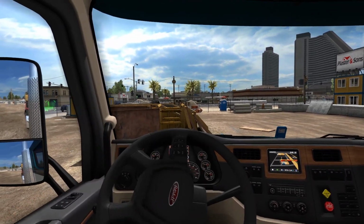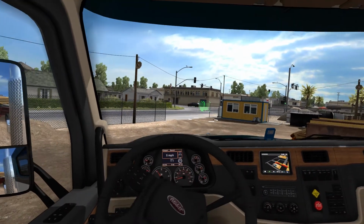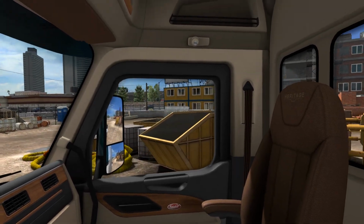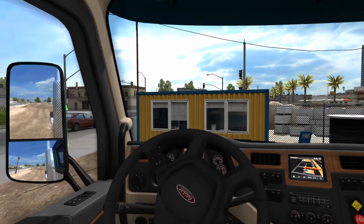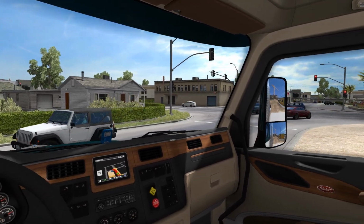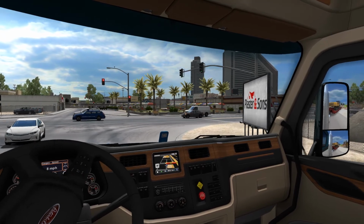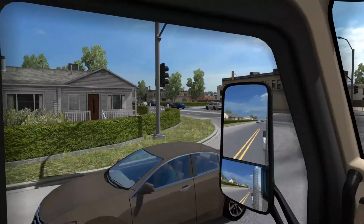But yeah, as you can probably see in here, it's very much taken from the 579. In fact, it's pretty much identical in here to the 579. I think maybe the rear windows are different, but I may be wrong because I haven't driven a 579 in ages. But yeah, let's pull out from here. I mean, turning circle in this is great. It's better than some of the European 4x2s.